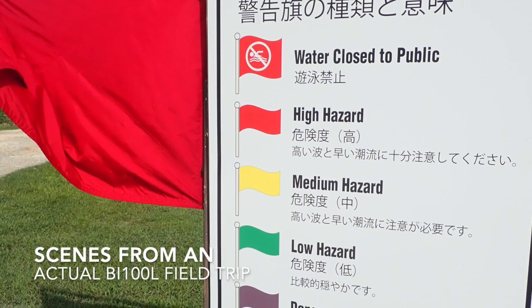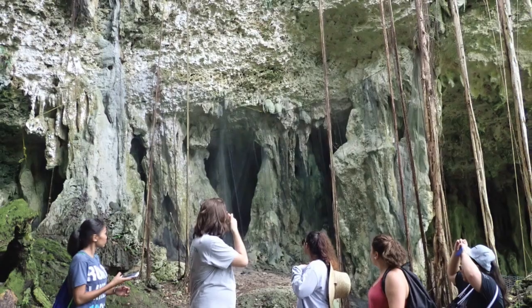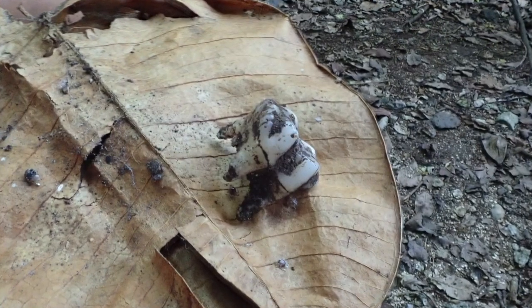Here are a few stills from an actual field trip a couple of years back, when the park ranger showed us an ancient molar that had recently been found.